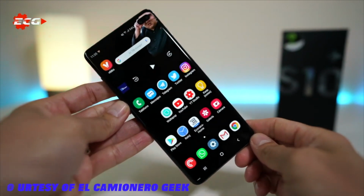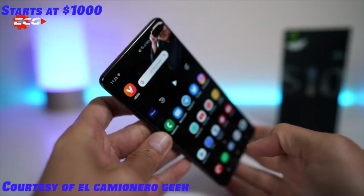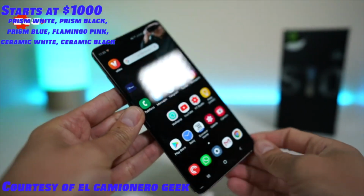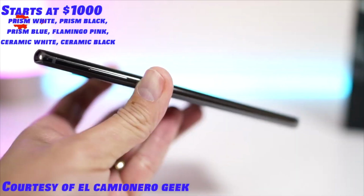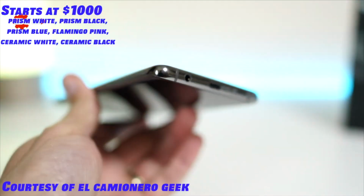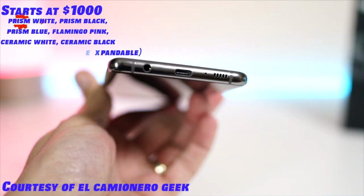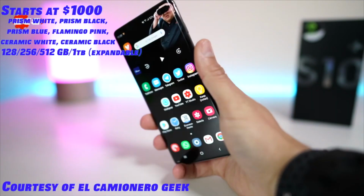And then the third variant is the Galaxy S10 Plus. This starts at $1,000. It comes in the same 4 colors that I just mentioned, plus the ceramic white and black finish. I think those both look amazing, and I'll talk a little bit more about that later, but they're using some very premium materials. The Galaxy S10 Plus comes with 128, 256, 512, and 1 terabyte expandable storage options.